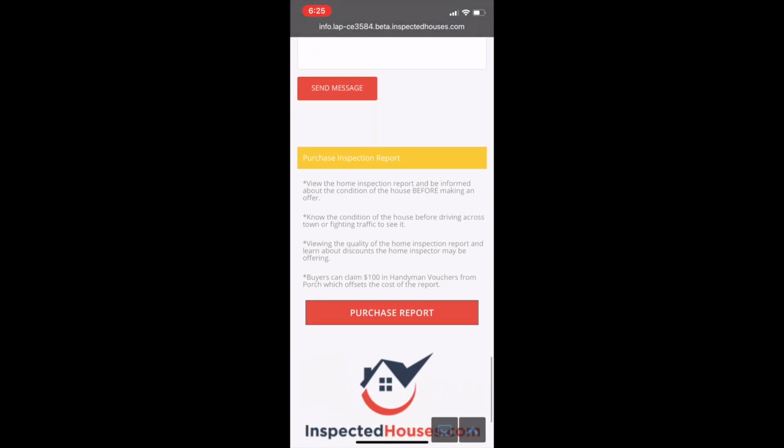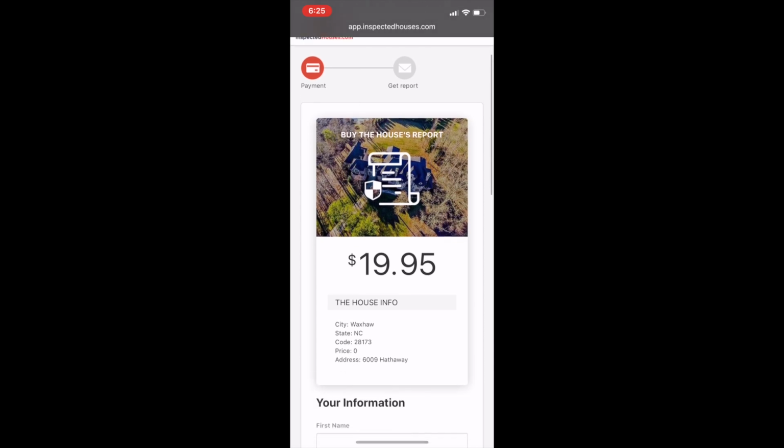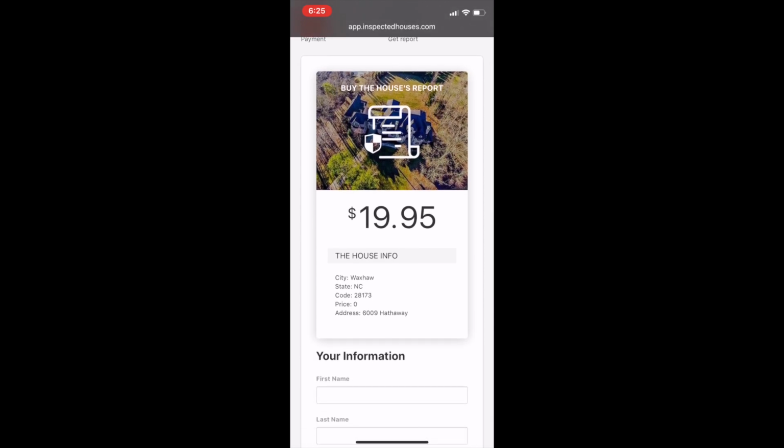And then a third way we can capture leads is with sold home inspection reports. If we did a pre-sale home inspection, we can load the report to this system and offer it to the potential buyer. So I'm going to click on that button, and you can see that report is for sale for $20. Now, when that report is sold, the money for the sold report goes to the seller to help them offset the cost of the home inspection.